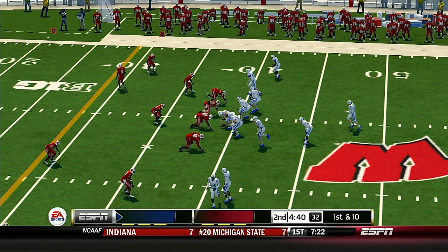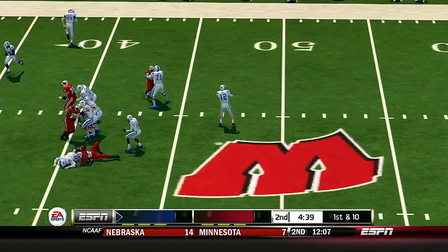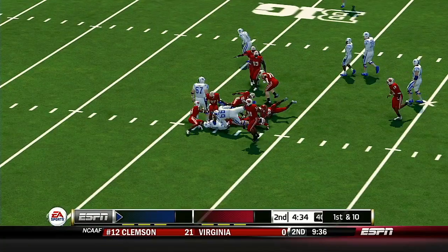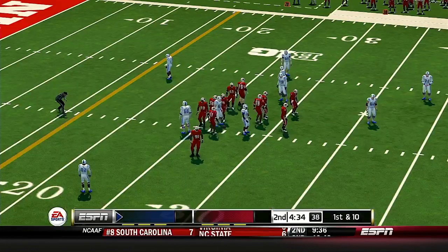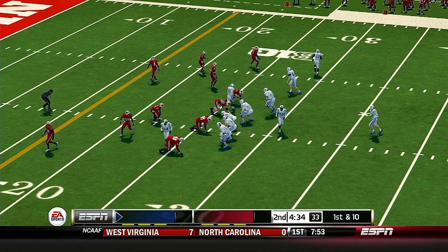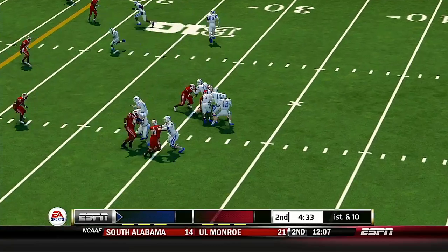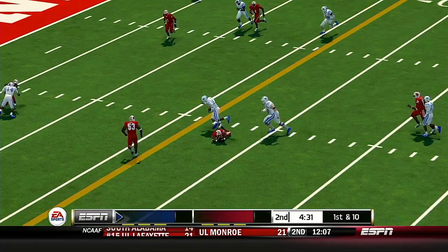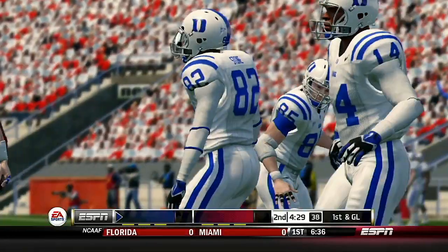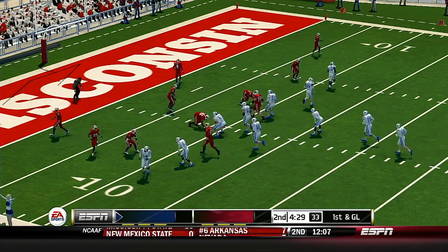I'm about to take you to school. Let's go. Here we got Mike, number 53. Get to that quickly. He's at the 30. He's taken down at the 27. Gain of 12 yards. First down. Passes it to the middle of the field. And that sets them up with a first and goal. Gain of 17.